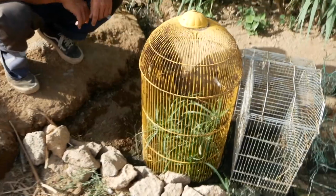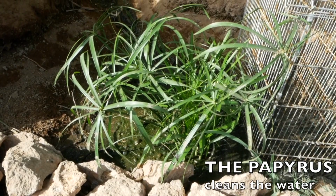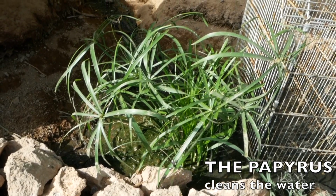One of the key plants here is the papyrus. This plant will clean the water, so a lot of the phosphates, nitrates and all that stuff we don't want to have in it will be taken out by the plant.